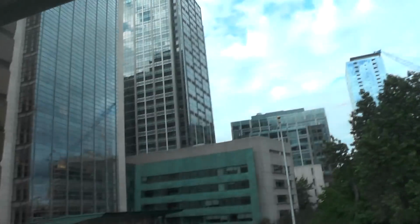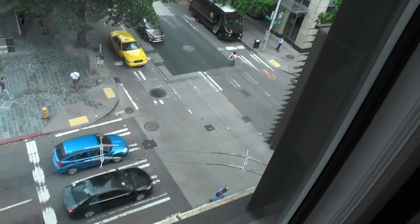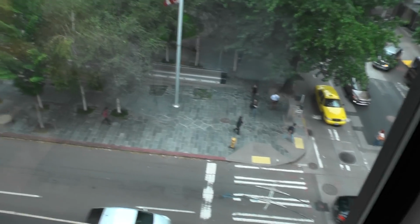As you can see, the skyscrapers and stuff all around us from here. So if you want to take a look down at the city, you get a nice top-down view of people walking around the city. I'm sure we'll see some weird stuff, some hipster stuff going on down there.